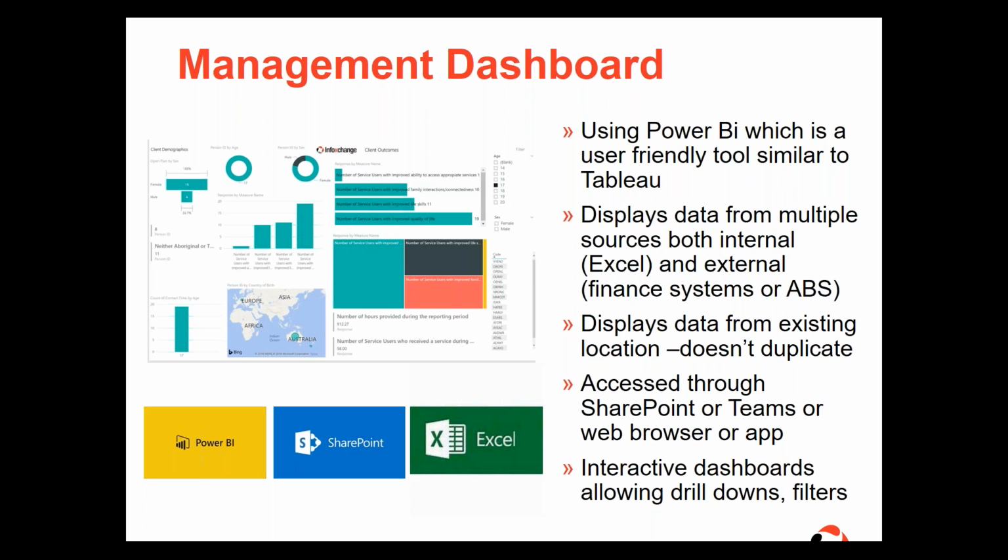So it's a very, very powerful tool, and Power BI is another one that the base license for Power BI is free. You can buy pro licenses if you need more sharing on particular dashboards, but you can essentially have one person develop a dashboard and put it on your SharePoint intranet or on Teams for free. So that's another really generous thing through Microsoft.